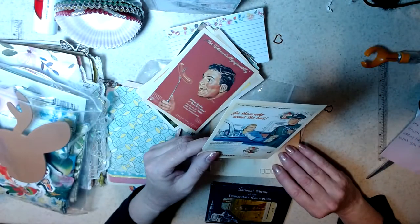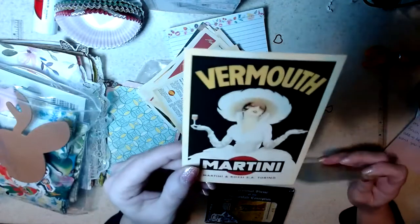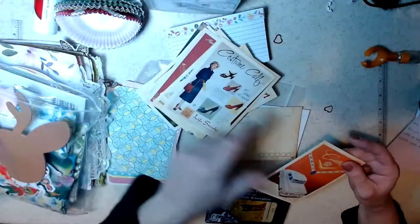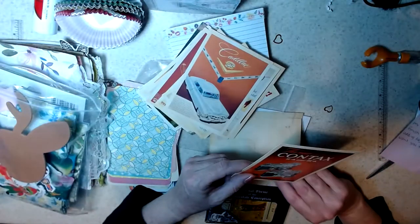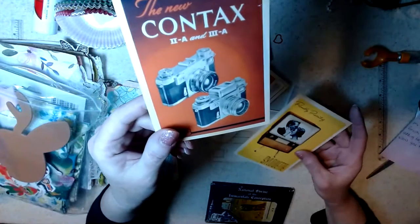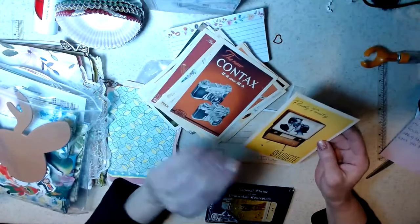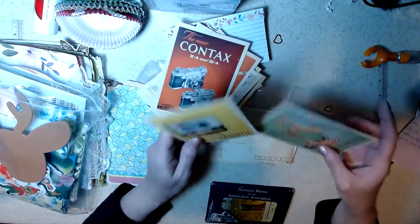Those who want the best. Sky Chief. Oh, Lucky. That's when smoking was cool, wasn't it? Or according to the ads. Vermouth Martini. Look at her hat. Costume California. Life Stride Shoes. Oh, here's Cadillac. Woo, fancy. Here's contacts 2A and 3A. And that's the way, like when Canon came out with a 35 millimeter, the A1. And it was just like top of the line back in the day. And then it came out with the AE1.